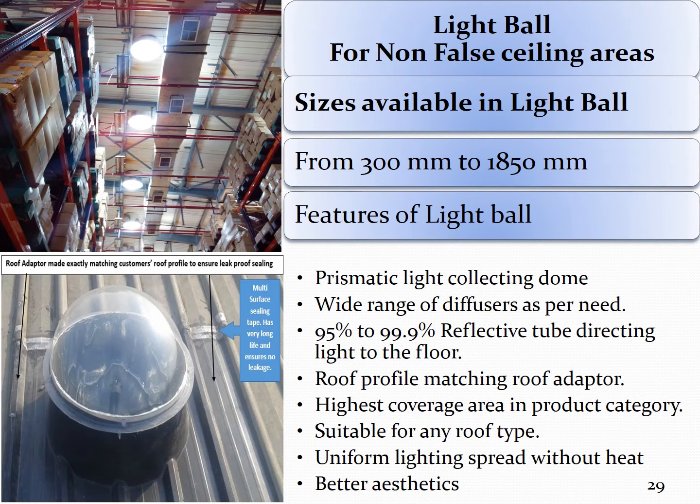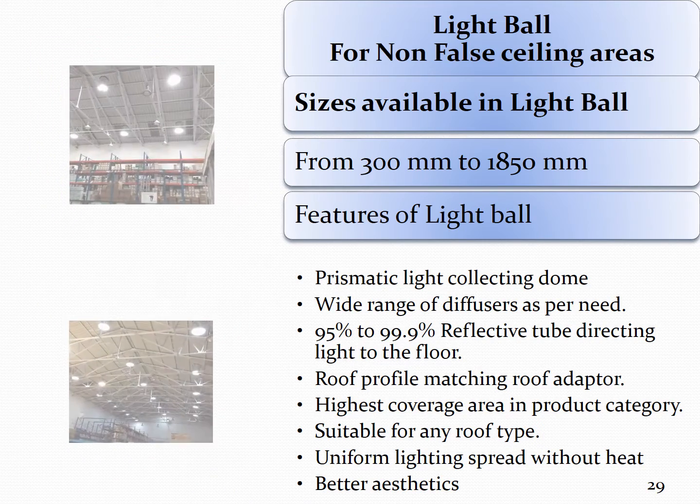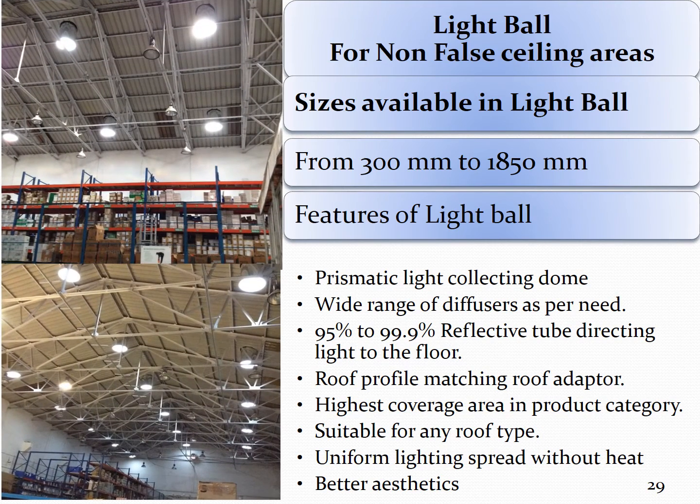The features of Lightball are similar to that of Skypipe, with two major differences. First, it has a shorter tube, since there is no false ceiling. Second, the size range is much wider. The material used is common for both. Ideal for warehouses with racks. Lightball is ideal for sheds with height up to 11 meters.